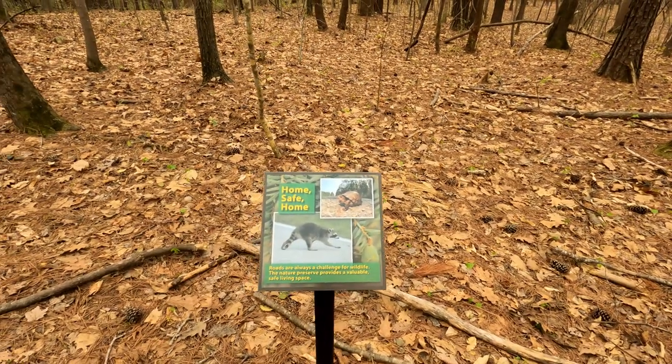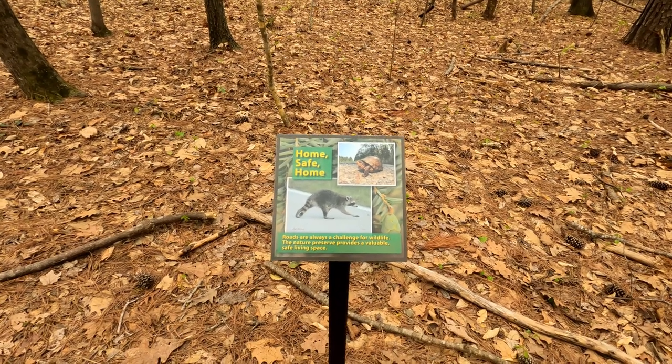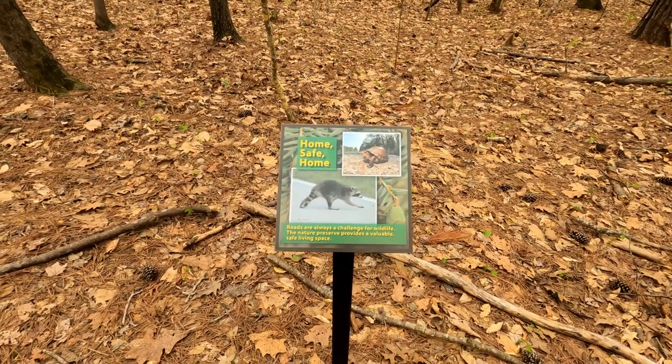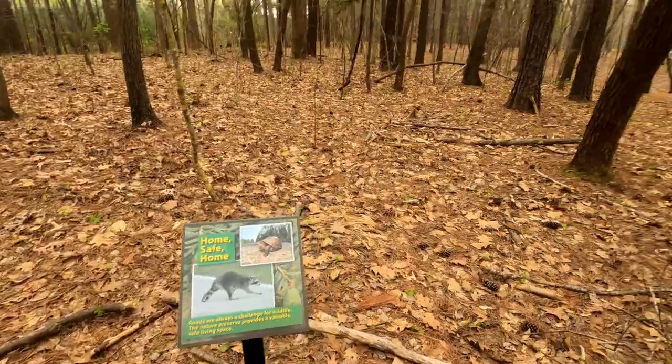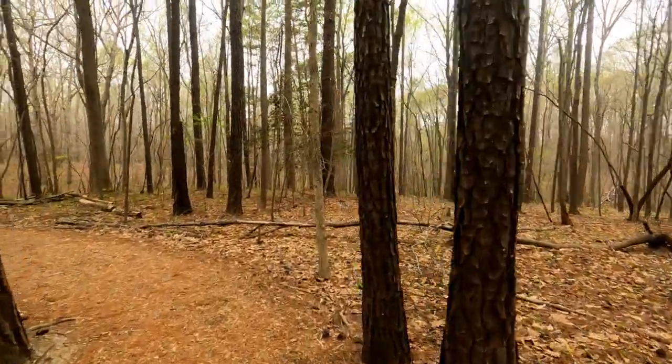So I was going to pass this one by, the eastern box turtle and the raccoon. Roads are always a challenge for wildlife. The nature preserve as a valuable, safe living place. Duh, what a waste of a sign. But I did have a reason I got that on the video: I had a raccoon story.